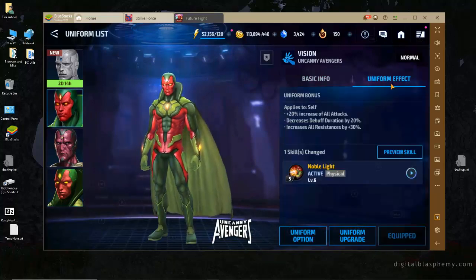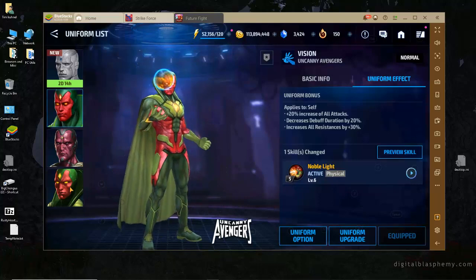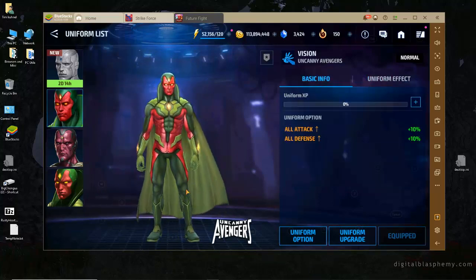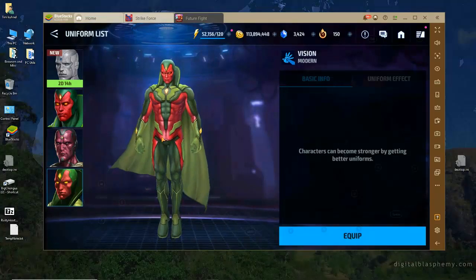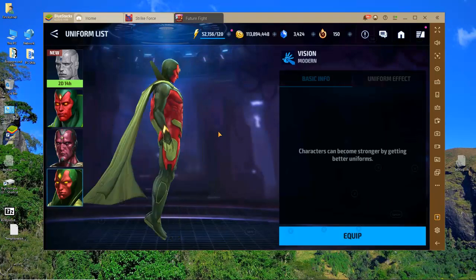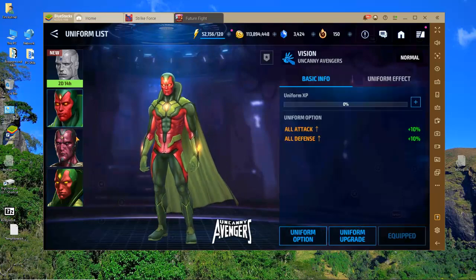Yes, there is a uniform effect over here, and Noble Light gets a change, but I think this is an absolute travesty that these two exist, and I hope this was one of the ones that they made available for gold and it was never available for crystals, because it's just straight up ridiculous that they did this. And I don't know why there was never a bigger stink about this. Maybe there was and I just didn't pay attention, but that's ludicrous right there.